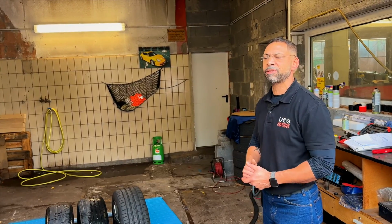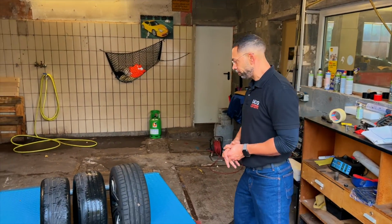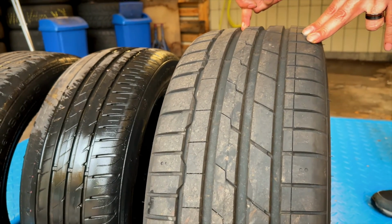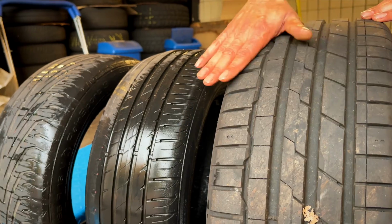Just to save some headache if your car goes to inspection, there's a couple of things that you can check yourself. I have 3 examples here. I mean, if you look at this tire here, this is a perfect summer tire. You have a very nice tread depth right here, an even surface. The running surface here is very even.